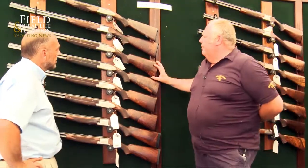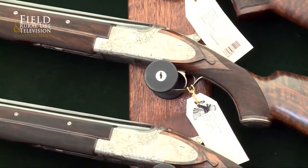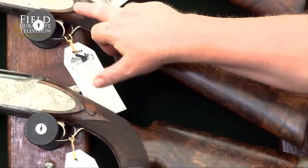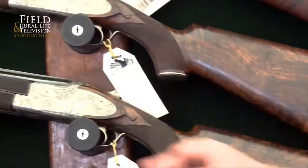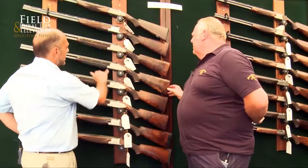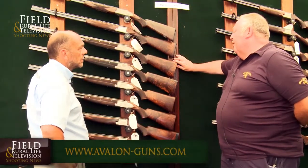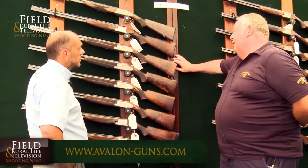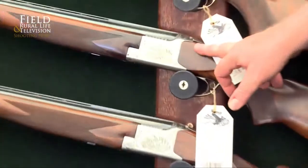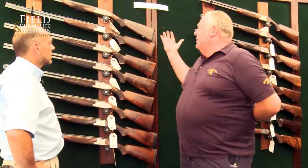Well, above, you've got a pair of B25 Custom guns, top of the tree. You look at the wood on them. They've got end caps on the pistol grip here. Stunning engraving, three-piece forends, and concealed butt plates are all the features you want on a very, very top Browning. These guns have been reworked in Belgium by Browning, and they're up for 25,000. You'd pay that for a pair of B2Gs, which are these here, just because they're authentic, whereas these two have been reworked and are called B25 Customs, absolutely top of the range.